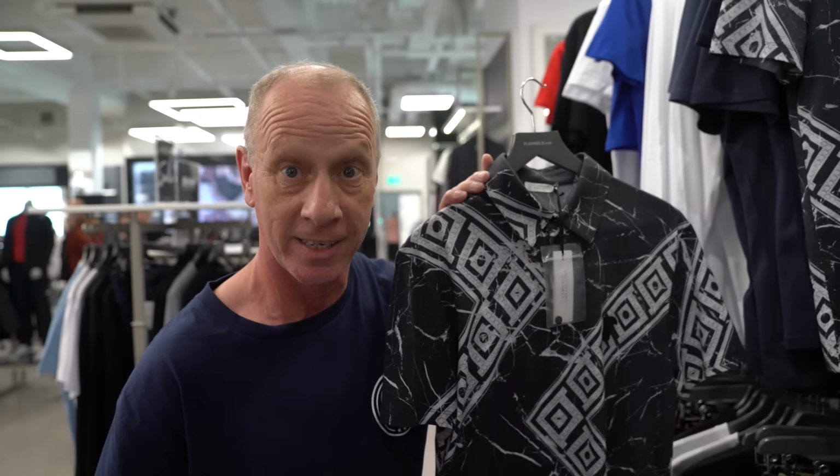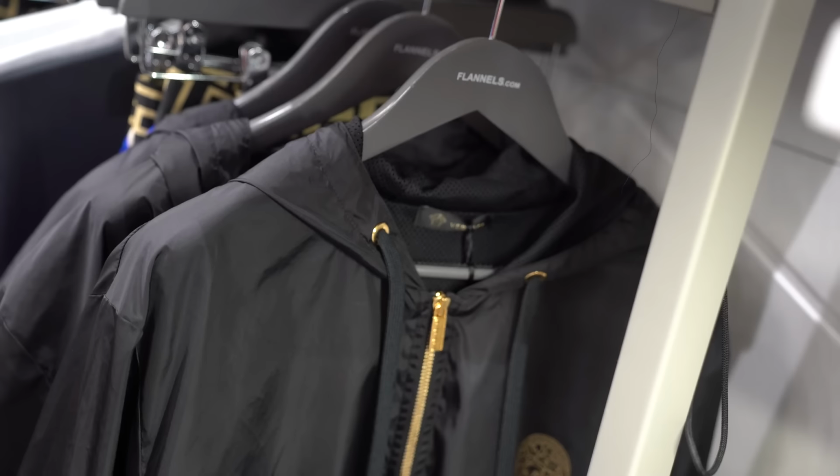How about I buy this? Martin, firstly, it's Versace, not Versace. And secondly, that looks really expensive. How about you look at something else? Instead of going for the Versace shirt, how about we go for this black fancy Versace jacket?